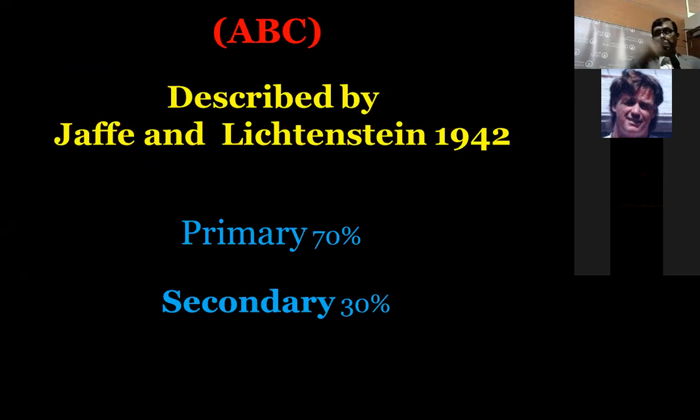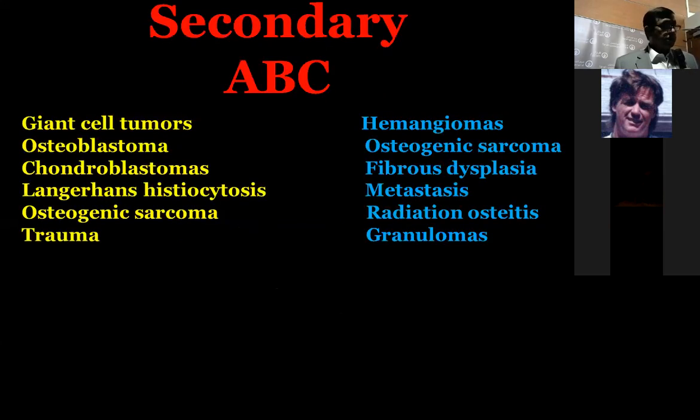You have seen that this little boy had a scar of a trauma on the left side. He has the proptosis on the right side, but there is a history of trauma to his skull, which goes with the pathophysiology of these aneurysmal bone cysts. Secondary aneurysmal bone cyst develops on top of a pre-existing pathology: giant cell tumor, osteoclastoma, osteoblastoma, chondroblastoma, Langerhans, osteogenic sarcoma, etc. Lots of pathologies develop aneurysmal bone cysts on top of them due to trauma.